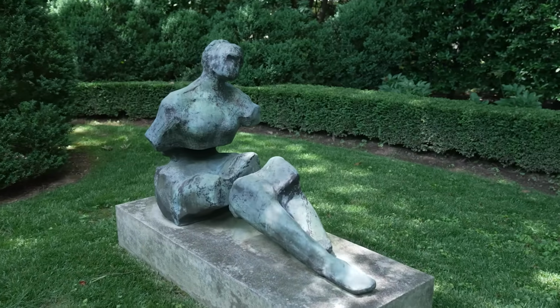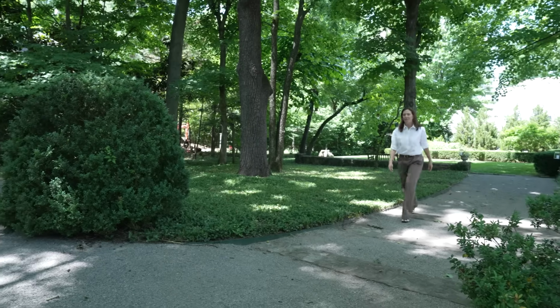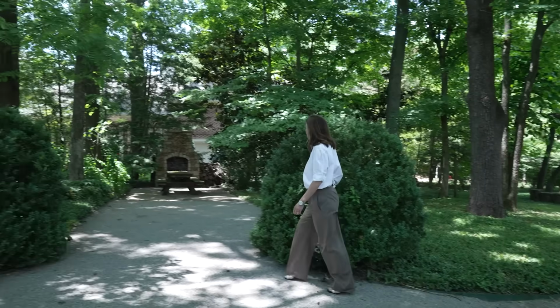The garden is changing every season as well, and I like to have the structure of evergreens in the garden so that in winter, it's still beautiful even without flowers and foliage. But that's what makes it, I think, enjoyable.